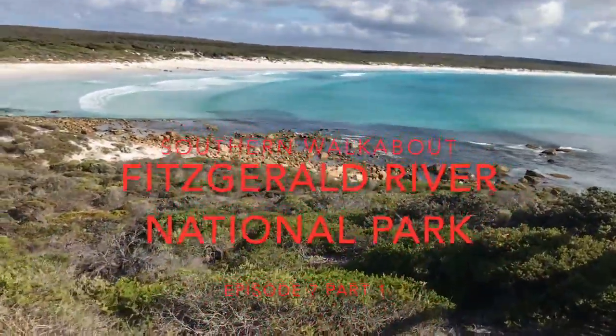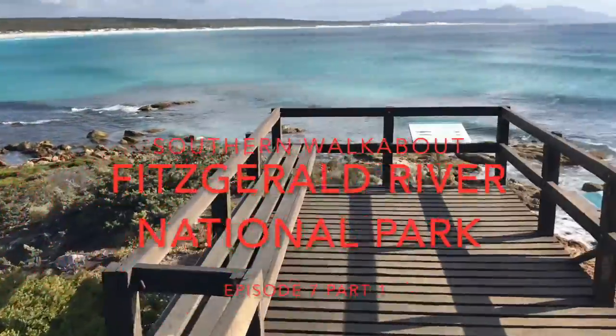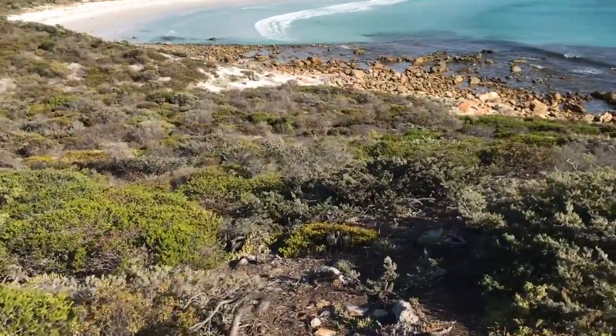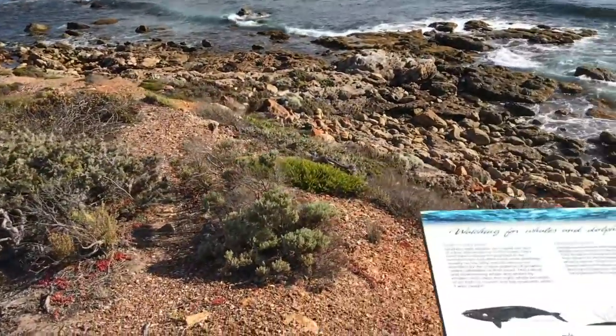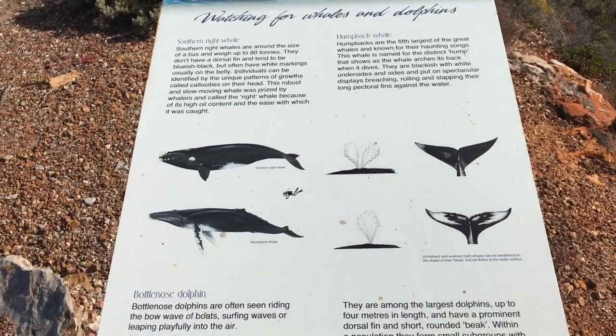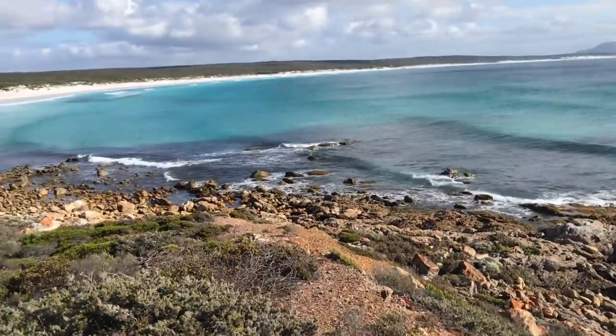Out for snakes now. Don't make you see any. Southern right whale and humpback whale. They come back here in September. Look, there's whales.